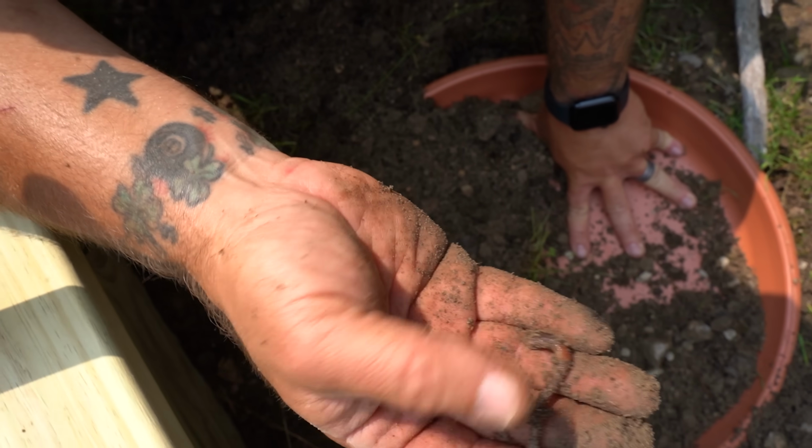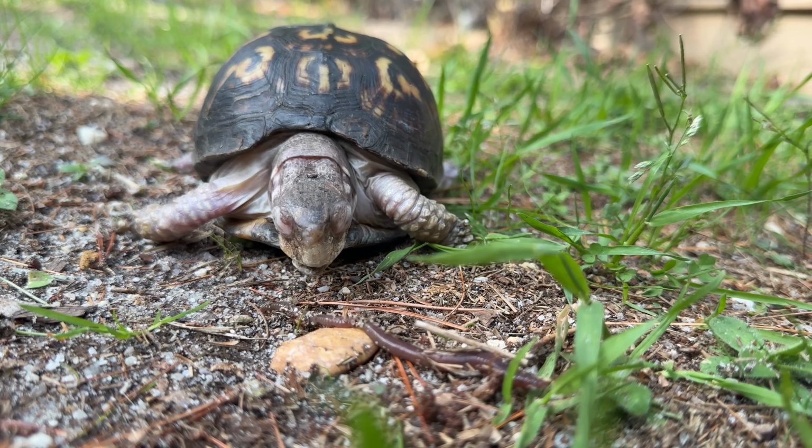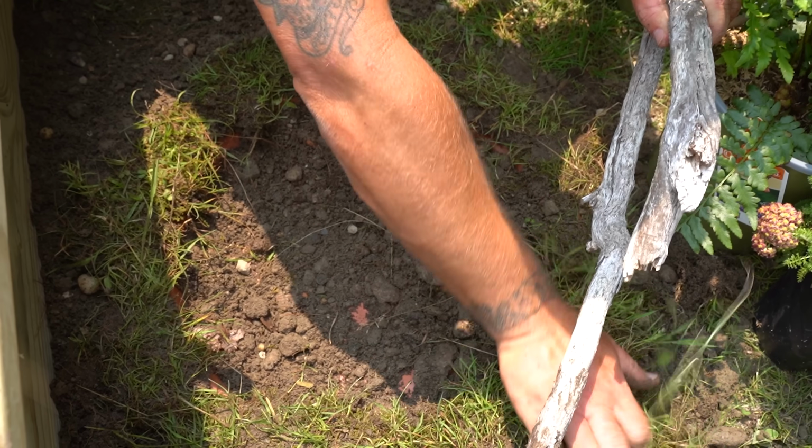Yet again, a good spot. That's an earthworm. We all know Rockalina loves earthworms, so now she can hunt for them all on her own in here.